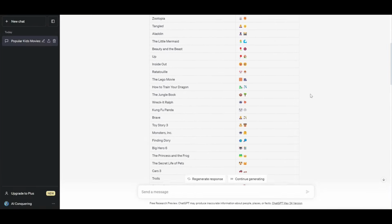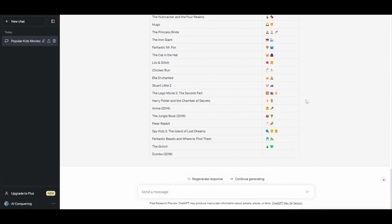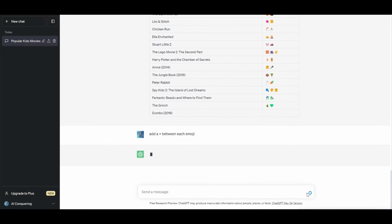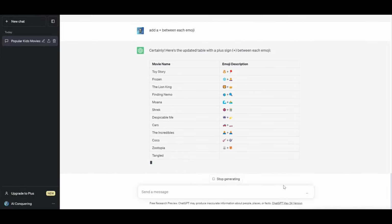All right, now we have a lot of movies. I don't even know how many. We will see it later, haha. Important to ask ChatGPT to add a plus between the emojis. Now it is time to go to Canva.